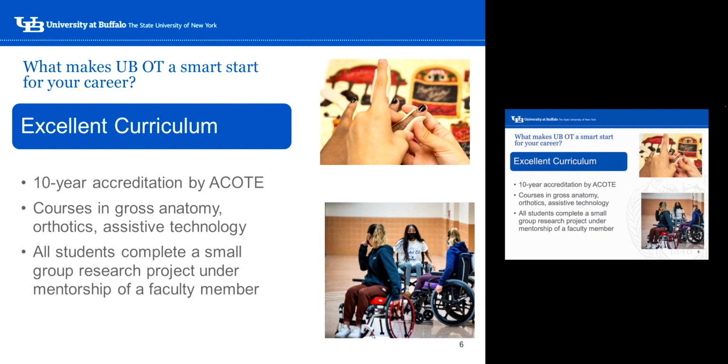Our students do take some courses that may not be offered in other programs, like gross anatomy and orthotics. Gross anatomy is where you actually dissect cadavers. So they actually learn about people from people who have donated their bodies to prepare healthcare professionals of the future. And we consider that a great honor and a great privilege to be able to have that level of education for our students.